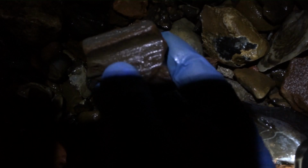That's an interesting bit of glaze. It's quite a square, solid rim with a bit of green glaze on it. We'll have a closer look at that at home. Might turn out to be something, hopefully. And the search continues.